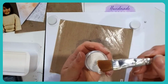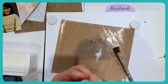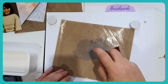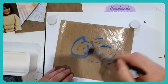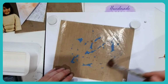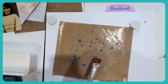So I'm just going to dip my paintbrush in there. This is going to be nice and shimmery with that amount of pearl on it. So I'll just pop that on because I don't want to spill that everywhere. Then I'm going to spray it with some water and just make a bit of a water-based paint to spray. Now, of course, you can do this with any of your water-based inks. You can use water paint, whatever you like, really. So I need a little bit more, so I'm just going to spray a bit more water on there.